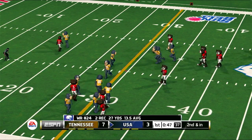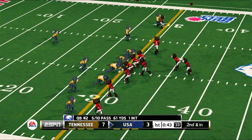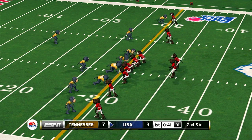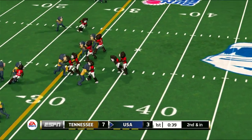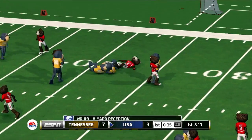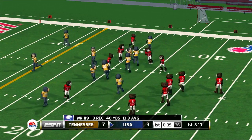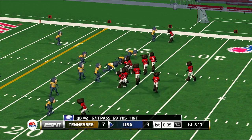What impresses me so much is the guy's vision. He read the coverage perfectly to find his man for good yardage. Caught out in the open. That makes it first and 10.